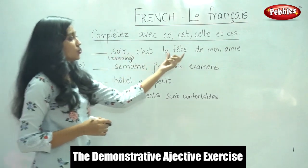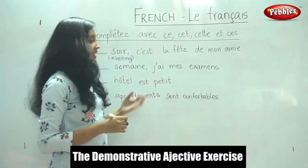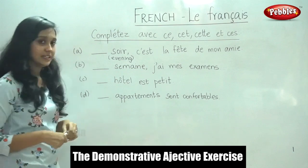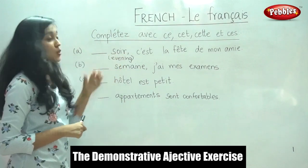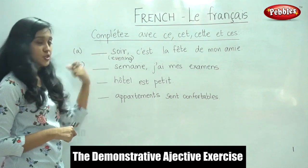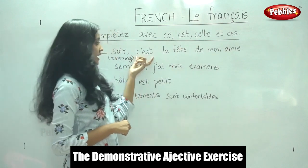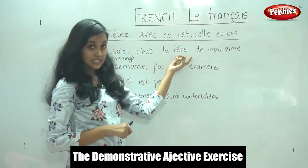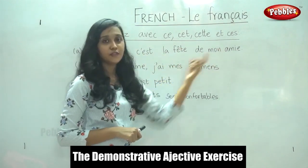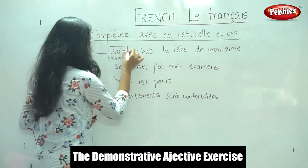By trying to solve these exercises, you can also improve your vocabulary. For example, the words for which you do not know the meaning, you can refer to a dictionary and thereby develop your vocabulary. So what does the word soir mean? It means evening. So dash soir, c'est la fête de mon ami. It is the party, the birthday party of my friend. So this is the noun here.